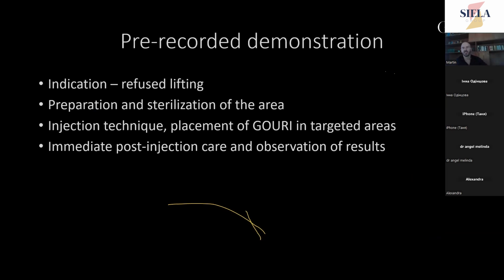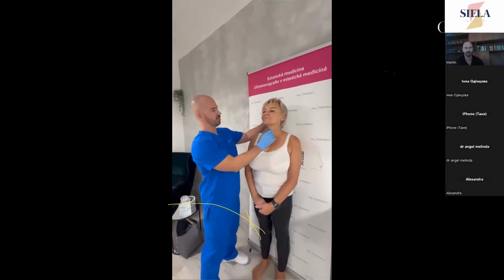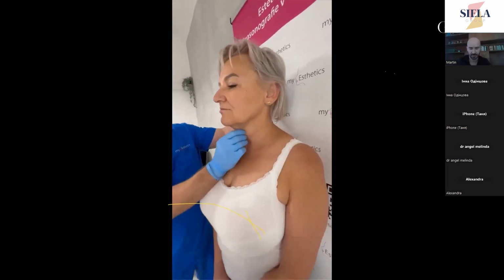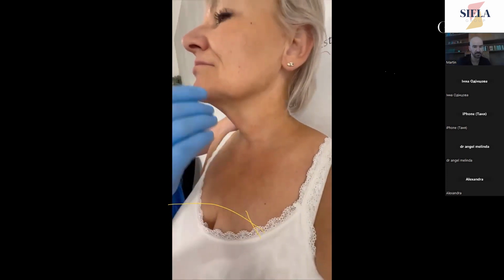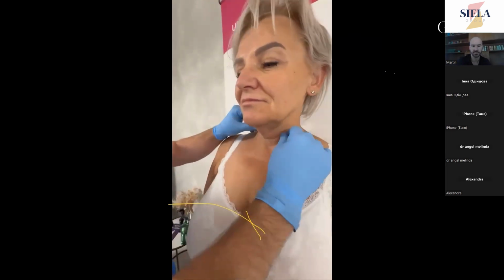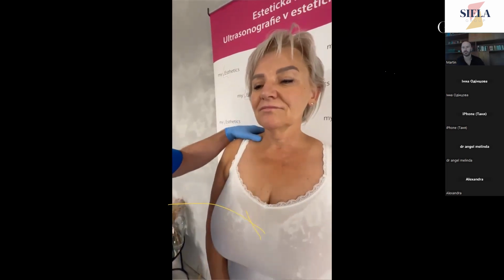So for this next part of the presentation, I'll show you a pre-recorded demonstration of Gouri application, highlighting the crucial aspects of the treatment protocol. In this case, the patient had clear indications for Gouri because she refused operative or thread lifting procedures, preferring a minimally invasive approach. This is the area with wrinkles, and we're going to reduce it using Gouri biostimulation.